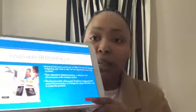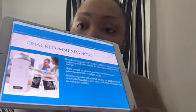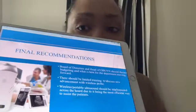And last but not least, the final recommendation: wireless portable ultrasound machines should be implemented across the board due to it being the most efficient way to assist the patients. So with that being said, that's my final recommendation. I do recommend these wireless ultrasound machines, and you can take a better look here and see what they're about.